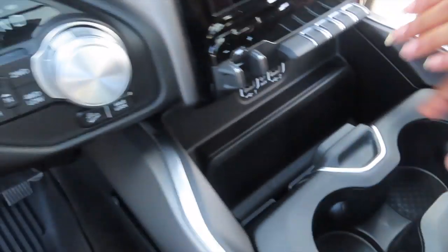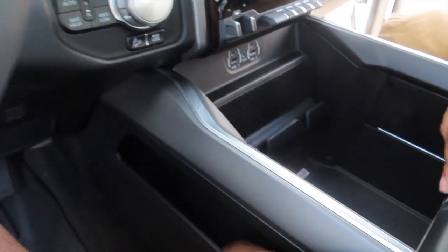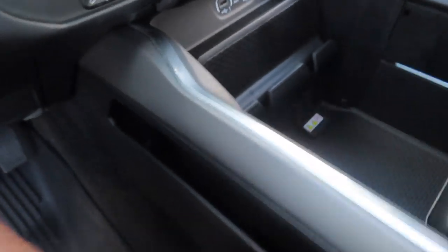Bro, that's as far as I'm going, because you got to put your phone right there, bro. Yeah, that's right. The phone is a little charger, man, right? Yeah, you want to put your mail right here. And they go all the way back here.